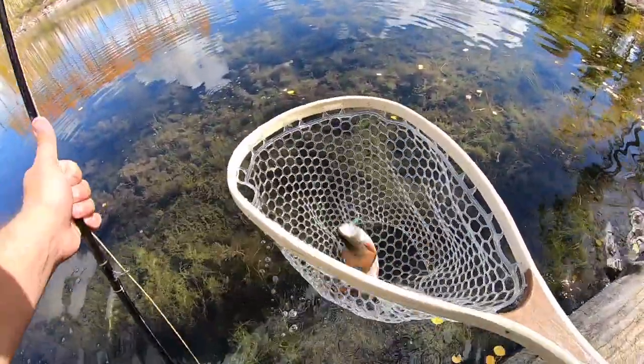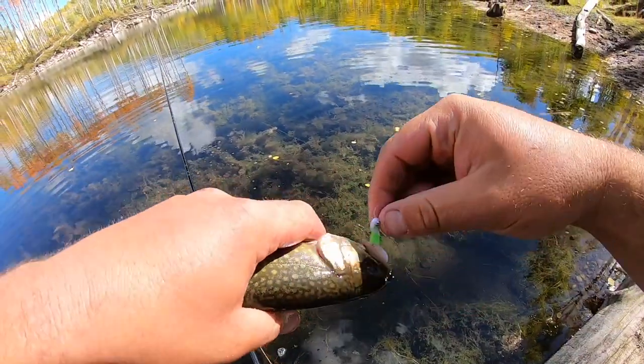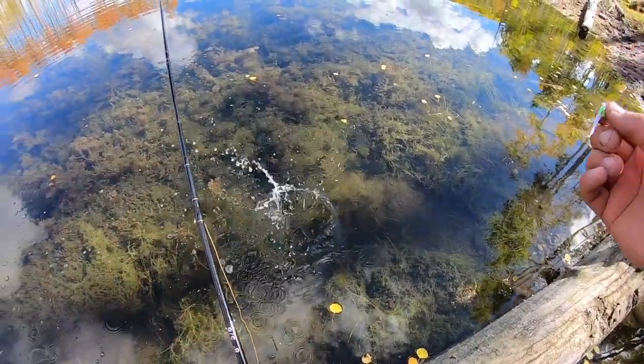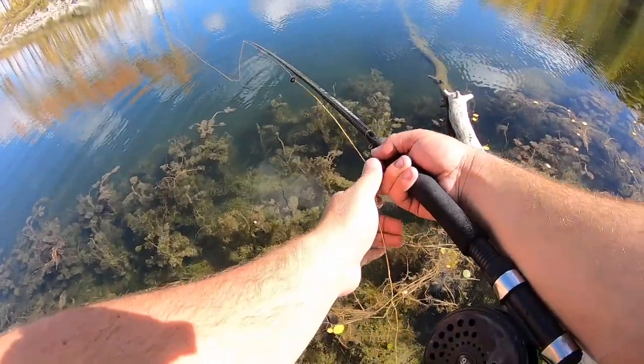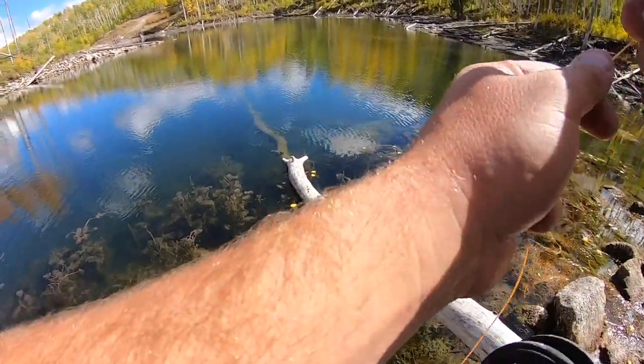Ugh. Yeah, not what I was after. Come on, man. You scared the big one away. Well, this is the smallest one so far. Get out of here. Oh, there we go. He ate it on the fall.